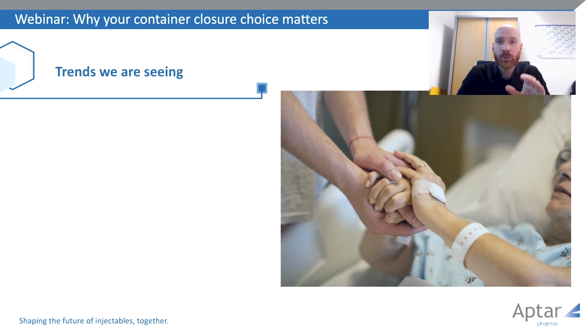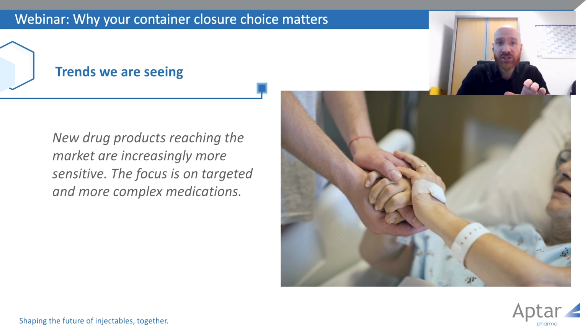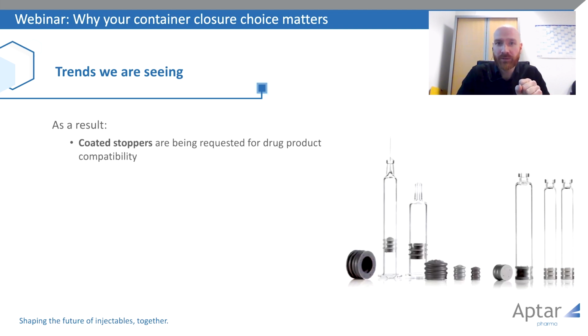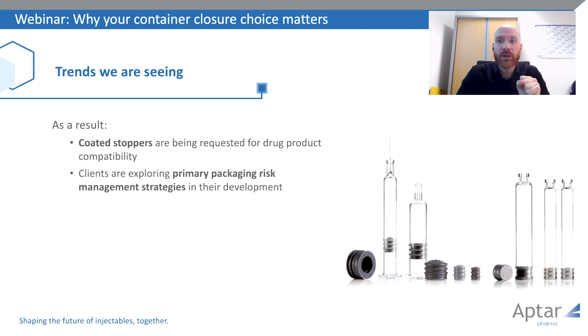Currently, there are some new trends that we are seeing customers take to. New drug products that are reaching the market are increasingly more sensitive, as most small molecule products have been exhausted, and now the focus is on targeted and more complex medication. For this reason, coated stoppers have been requested for drug product compatibility, and clients are exploring primary packaging risk management strategies in their development.